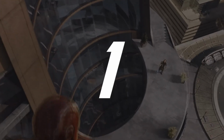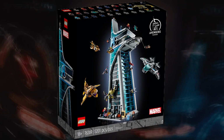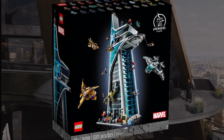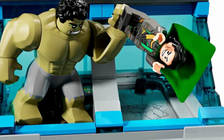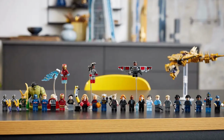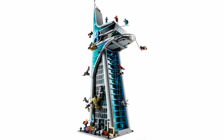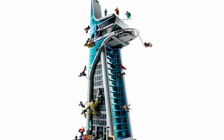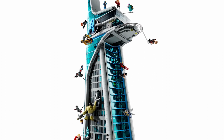Number 1, 76269, Avengers Tower. In the least shocking twist of the year, the set I deemed the greatest Marvel superhero set a couple of weeks ago sits atop our list. What more is there to say about the Avengers Tower? It functions as a great display piece and play piece. It set a new record for figure quantity in a single LEGO set. It's the tallest LEGO skyscraper of all time. This set is nothing short of a masterpiece and should be treated as such. This is LEGO Marvel Superheroes' magnum opus.